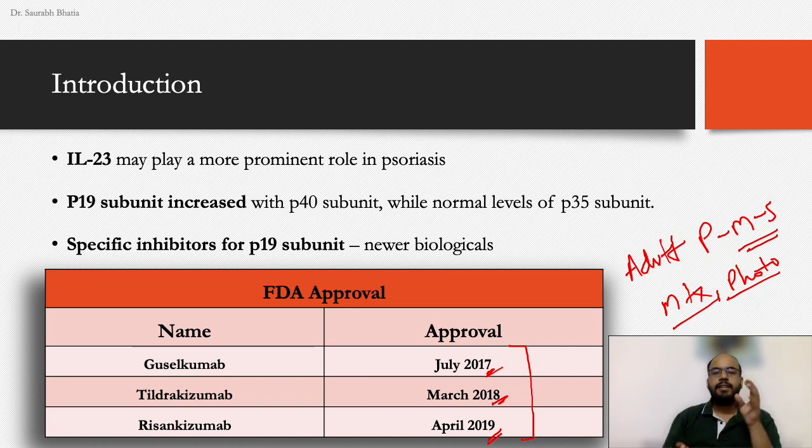Remember that they are approved for adult patients who have widespread, moderate to severe psoriasis. Clear? Just remember that. And I've just specified the approval months, just if somebody would like to ask what was the order of approval.